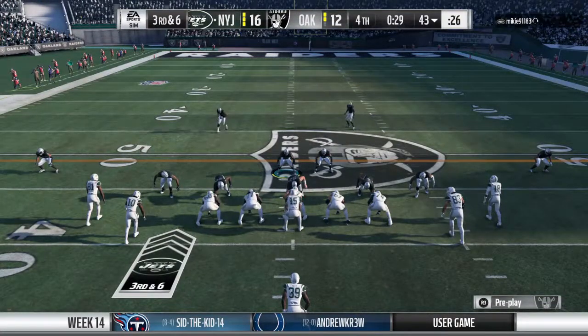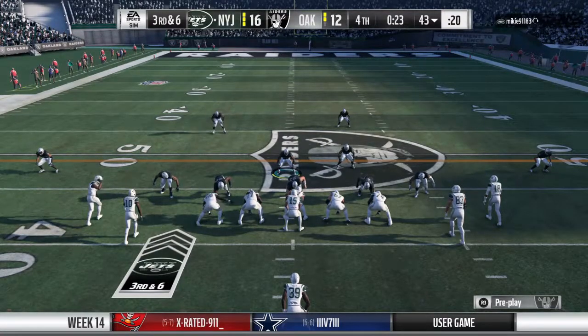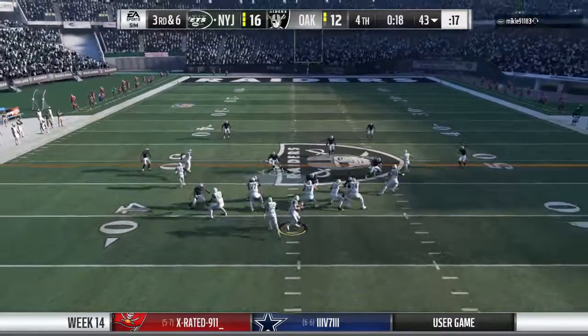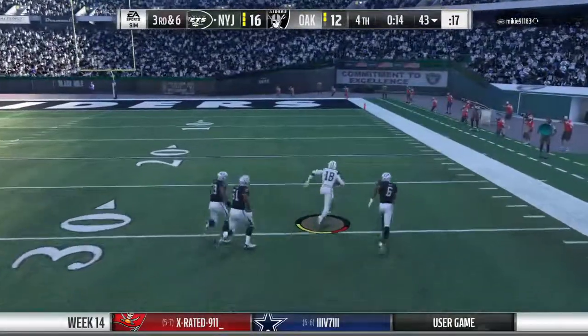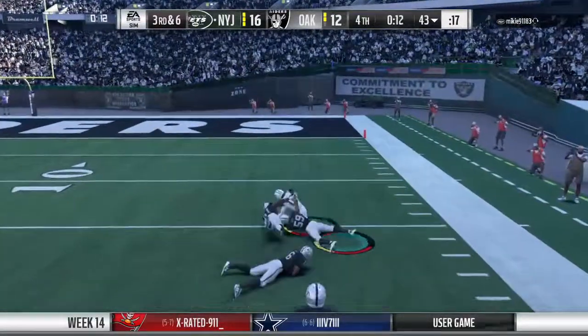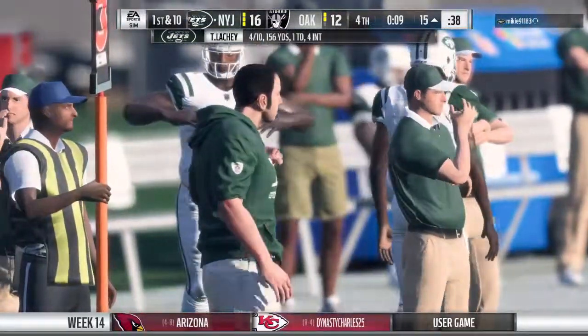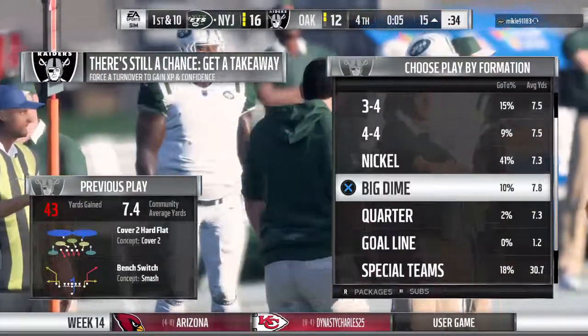Let's go! Green 39! Green 39! They'll look to throw here. Open man is Stewart. It's complete. And he'll be down deep into Oakland territory. It's a big play there for the Jets on 3rd. 43 yards.